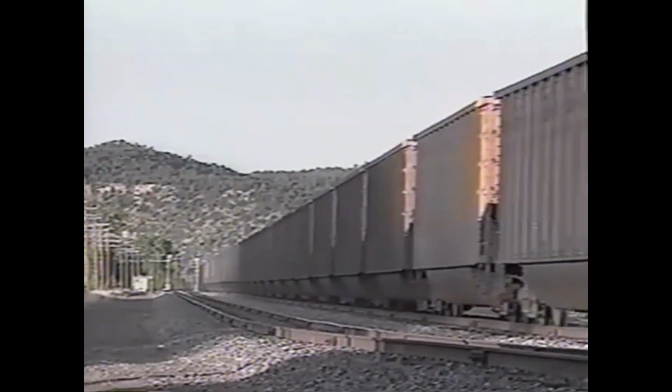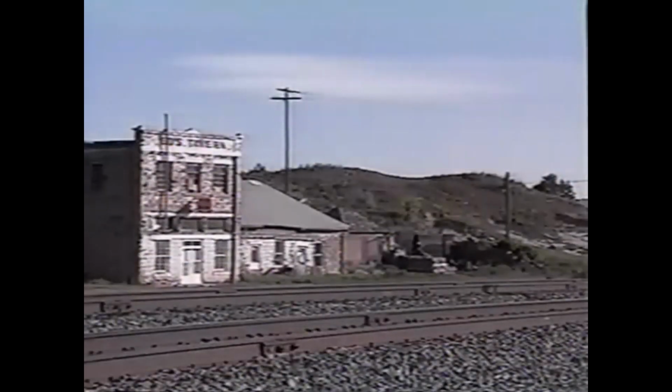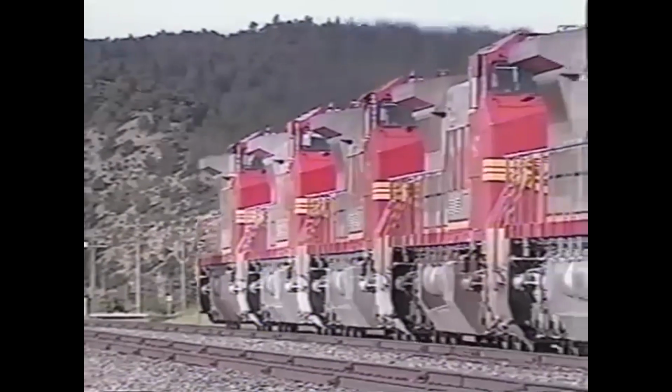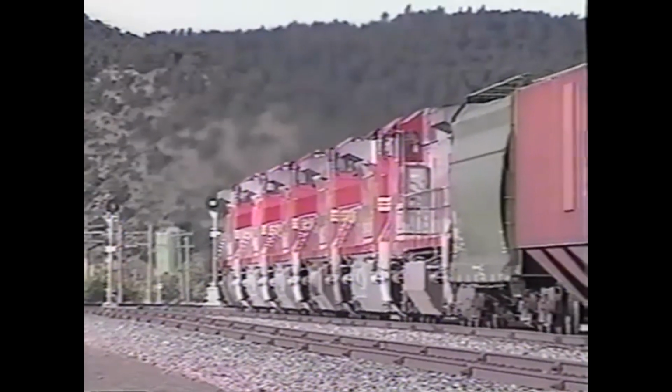Loads will be set out at Jansen, while the helpers proceed on to Trinidad to pick up westbound cars. The units will return to Raton as a Trinidad turn, then assemble the second half of the coal loads for the trip over the hill to Jansen.